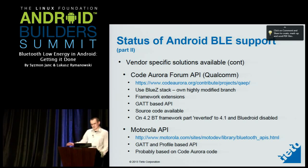As we investigated this API, it sits above the code which was developed by Qualcomm. Basically, the Code Aurora Forum code has been used for the Motorola solution. So I would say that this Motorola API is above the Qualcomm solution, wrapping it and providing a higher-level API for developers.